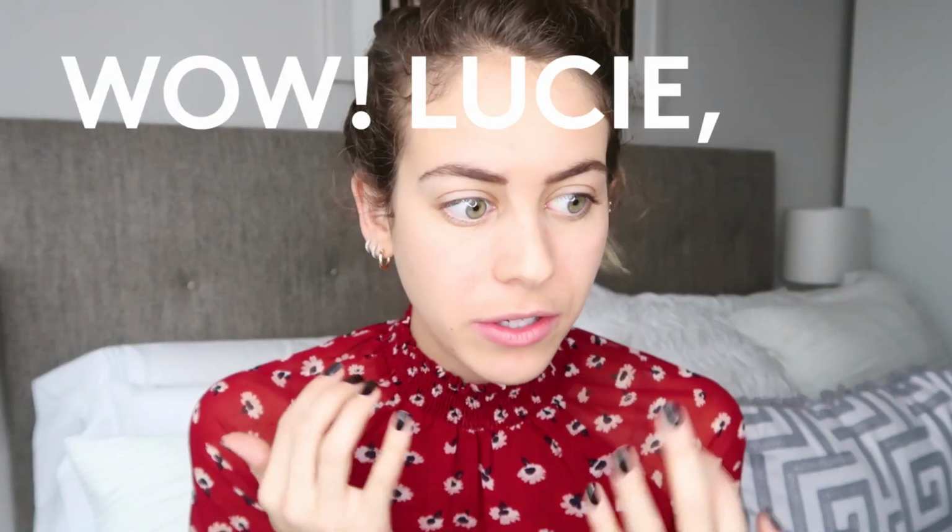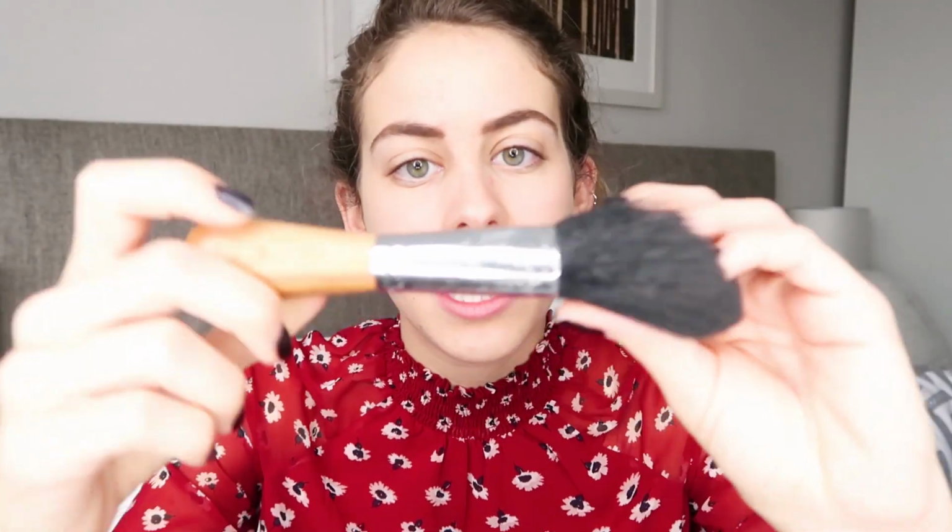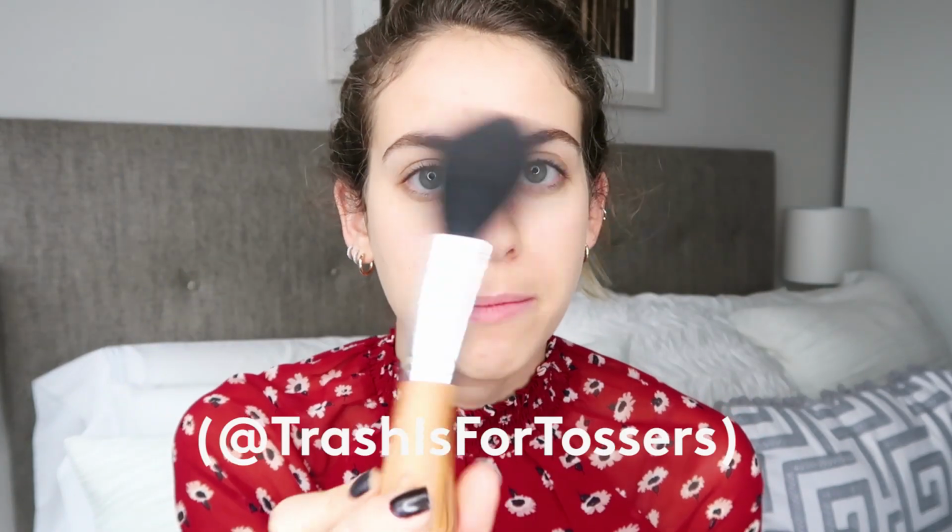We're moving fast. Next, I look at my face and I'm like, wow, Lucy, you're so pale, you need some color. This is the bronzing brush I've been using. I got it from Package Free, which is Lauren Singer's Zero Waste shop in Brooklyn, and it's completely compostable. You can actually take this top piece off when you're done with it and replace it with a new one, and that way you never need to get rid of the bottom.